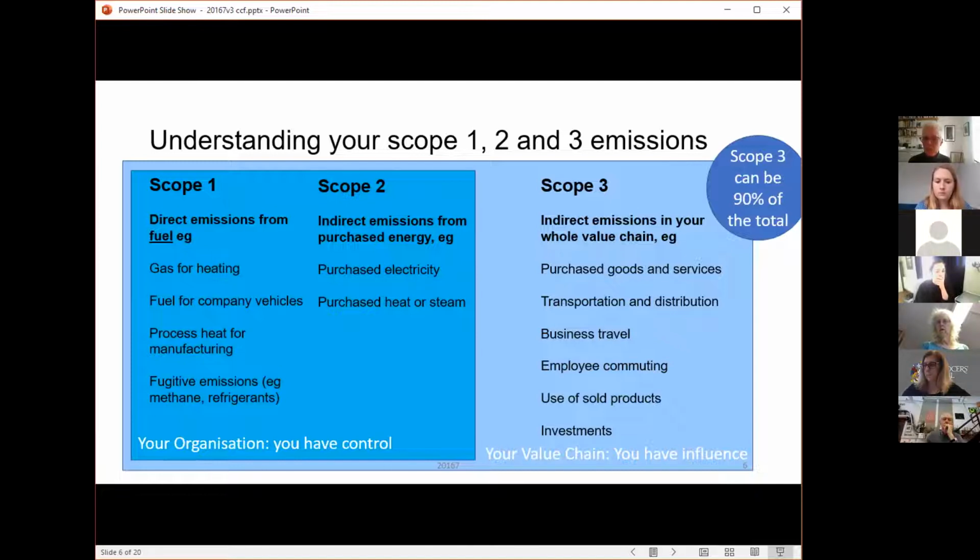It's the indirect emissions in your whole value chain. And as I'm pointing out here, in many, many businesses, scope 3 is 90% or more of the total. I mean, some of the things are easy to quantify and some of them are really hard, but they're all things where you can make a difference. So most notably, it's purchased goods and services. You know, are you buying your components from China? In which case there's probably quite a bit of travel involved. Are they air freighted? Are they shipped?